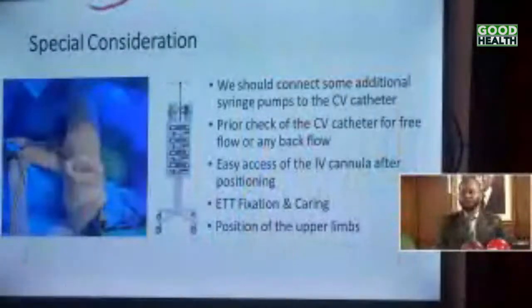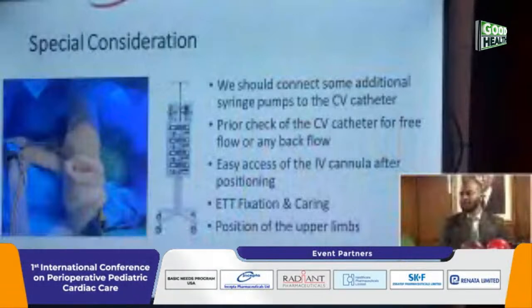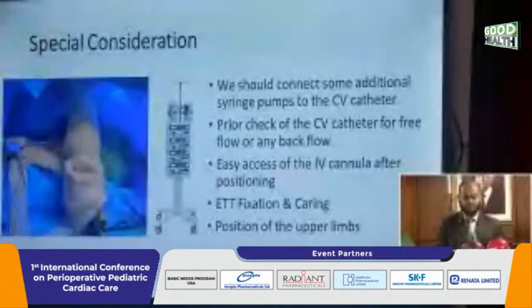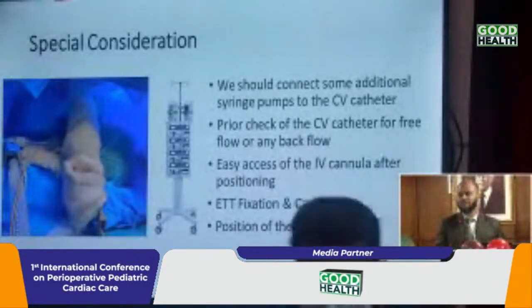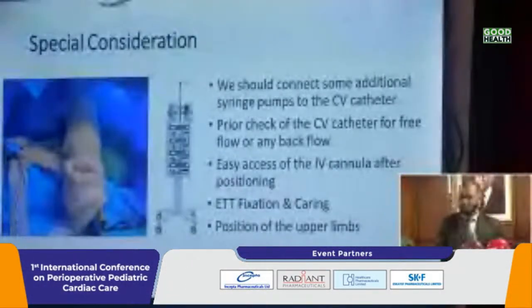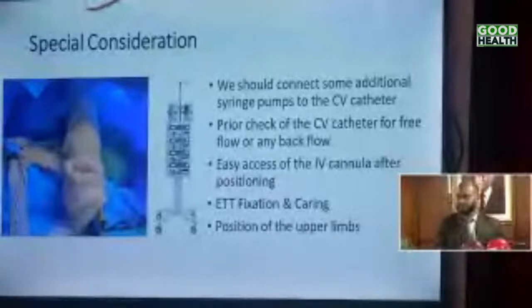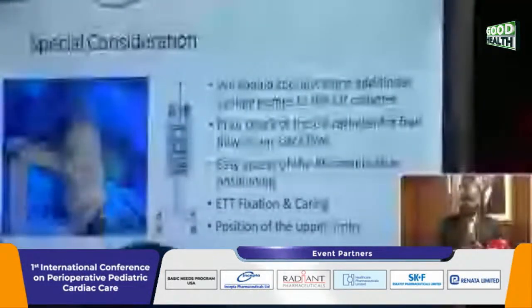A special consideration: as we do the femoral venous cannulation, we should connect some additional syringe pumps to the CV catheter, because after draping we cannot approach the CV catheter. So we connect these syringe pumps beforehand, and check the CV catheter beforehand for any backflow or free flow of blood. And we have to make sure there is easy access to the venous cannula.